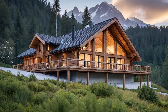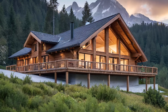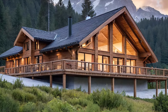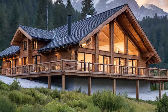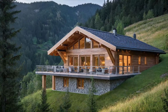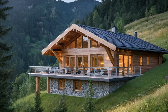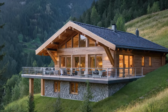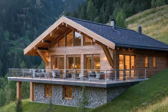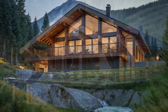The modern chalet-style house is a testament to the enduring appeal of traditional alpine design, reimagined for contemporary living. By blending rustic elements with modern amenities, these houses offer a unique and harmonious living environment that is both beautiful and functional. With their emphasis on natural materials, expansive windows, and sustainable practices, modern chalet-style houses provide a perfect retreat that connects homeowners to nature while offering all the comforts of modern life.